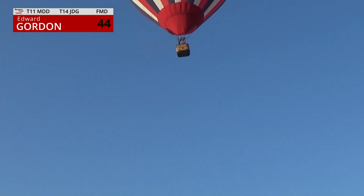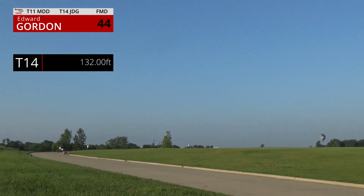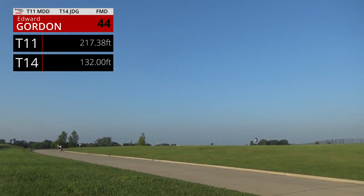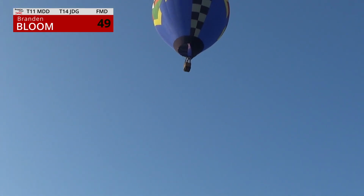All right, and there's that first baggie. 132 feet onto the X. And for task 11, there we see that baggie coming down. Ooh. 217.38 for that minimum distance.